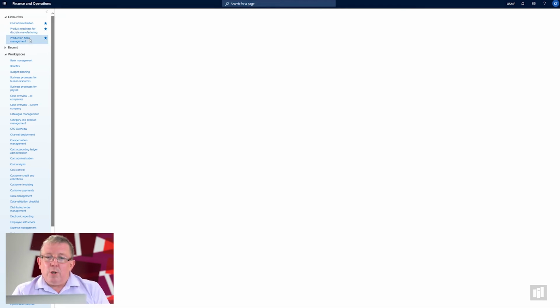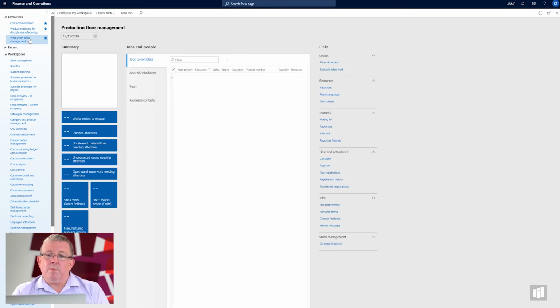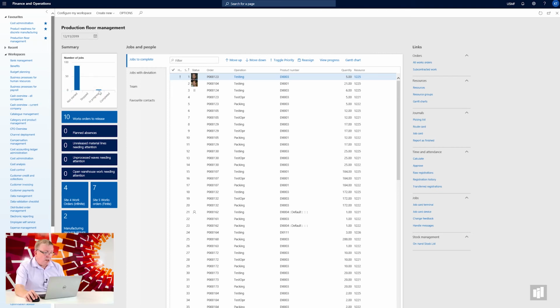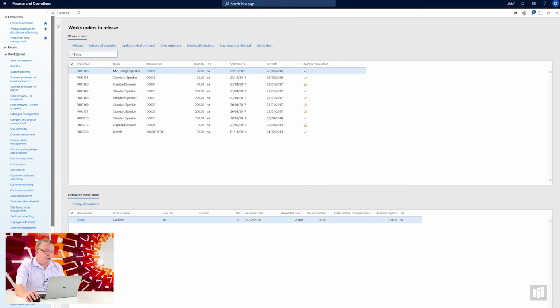Secondly, let's look at the production floor management. This is a key one in terms of managing your ongoing work and your schedule within your production units. We can see the numbers of jobs in the various stages, the jobs that are there and who they're allocated to and who are going to complete them, and any work that's ready to be released to the factory.